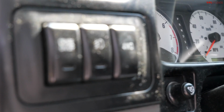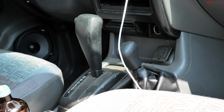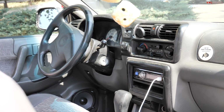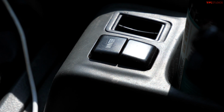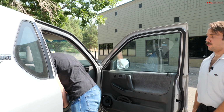Yeah, so it's got a push-button 4-wheel drive. The button's over to the left. Some people put on some manual locking hubs aftermarket just for safety reasons, but I haven't done that yet. There's also a push-button winter mode, which is kind of interesting. For some reason, it starts you off in 3rd gear, I guess, to supply a little less torque to the wheels. So if you're trying to get out of a snow bank, you're not going to spin yourself out as you start to get going.